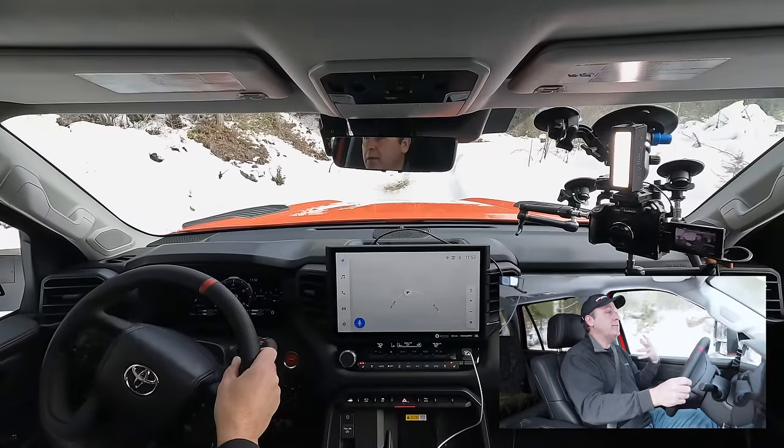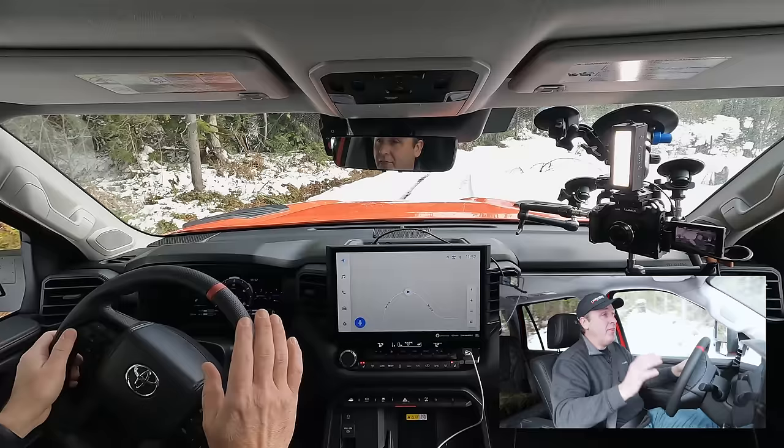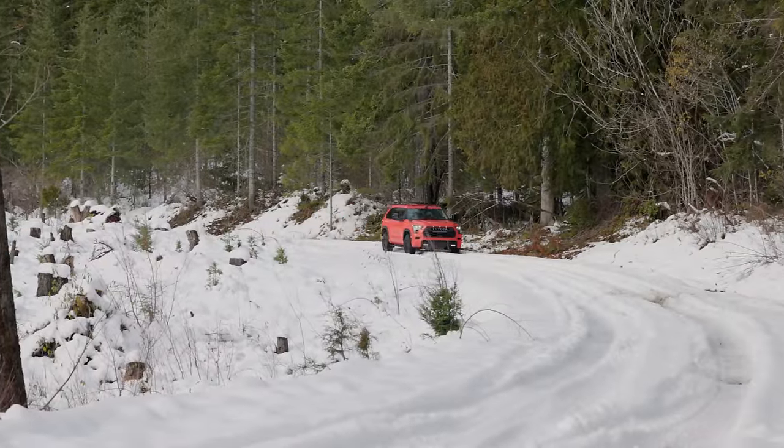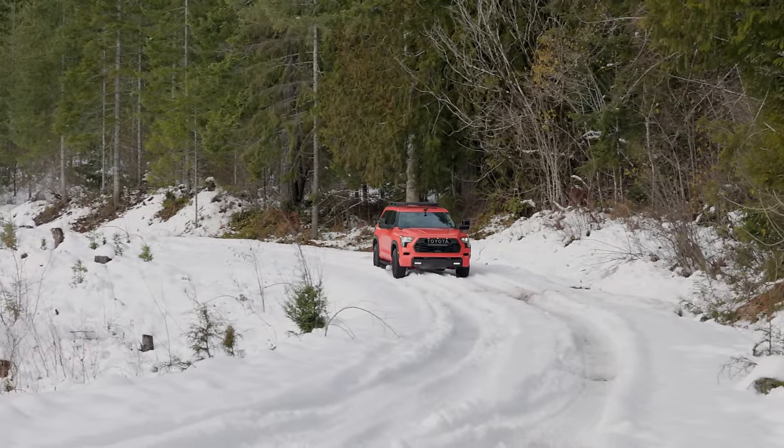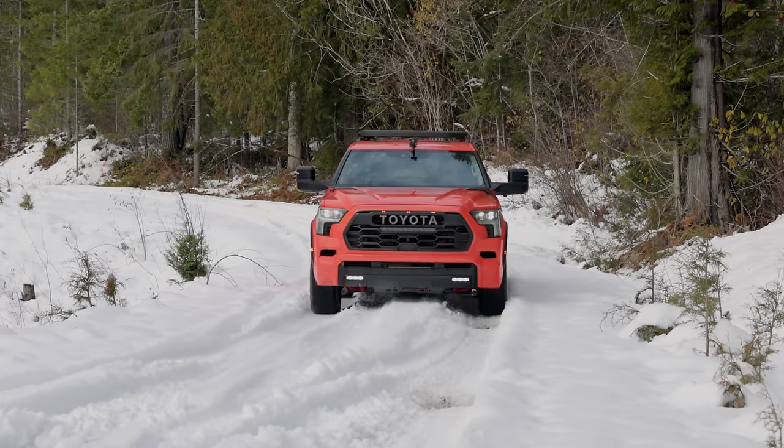But that's okay. You just have to maintain diligence and maintain a speed that is going to be safe for the adventure, so that you can have time to respond to those changes that you have to make in steering input.